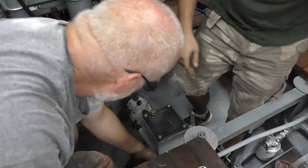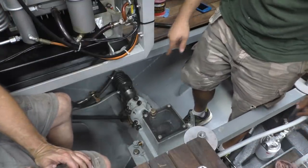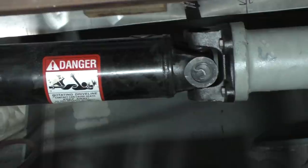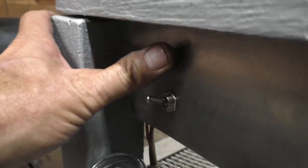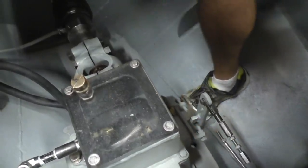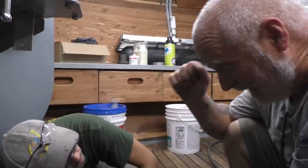What's next? Hoses? The hoses, drive shaft, the front, coolant. You wanna do drive shaft or hoses? I'll get the drive shaft, I'm gonna reach it from here. Okay. And here we go. I'm gonna go outside and try and turn the blade. Okay. I'm gonna see the hole.